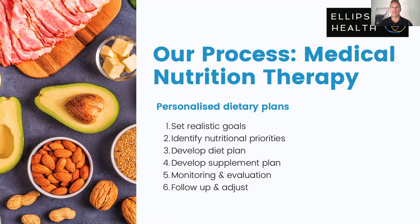As you may expect, these nutritional priorities will differ from person to person, and the strategies to address these priorities will also differ from person to person. Ellipse Health dietitians put a lot of emphasis on personalized nutrition, and we regularly track subjective and objective outcomes to monitor our patients' progress and ensure they are tracking towards their health goals.